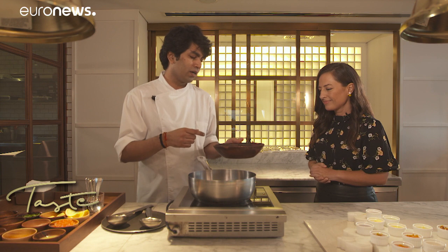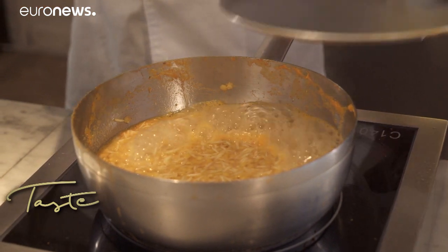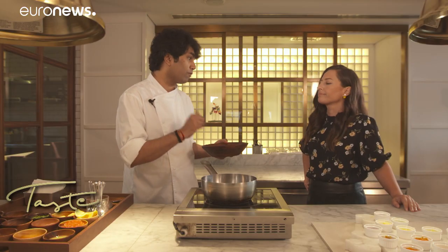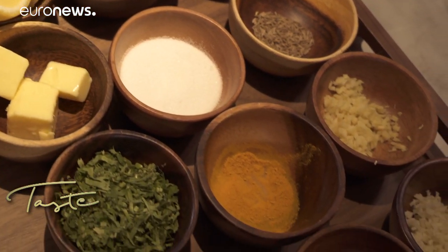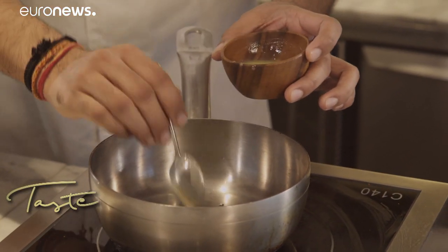We've used the yellow split pigeon peas and the red lentils along with rice. We soak it for 30 minutes and then we just boil it. After boiling the rice and lentils, we just keep it aside because we're first going to prepare the tempering for the khichuri. Khichuri is tempered with mixed spices or masala, pan-roasted in ghee, the clarified butter commonly used in Indian cooking.